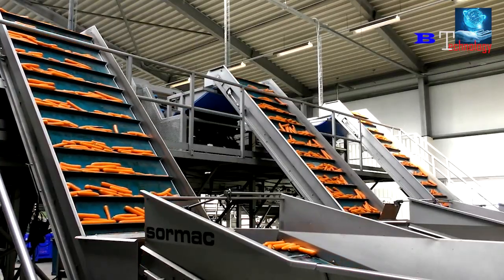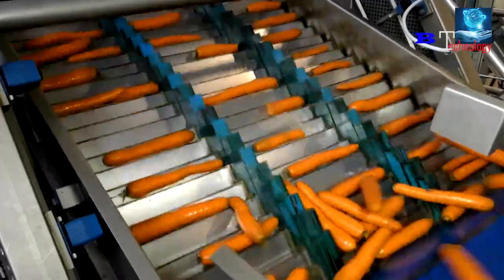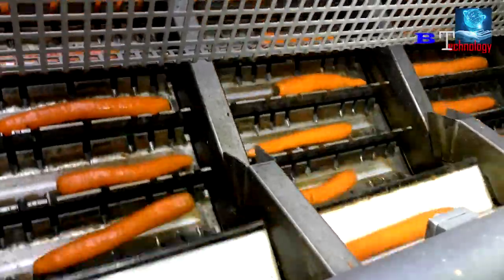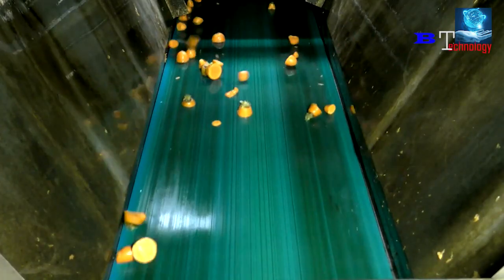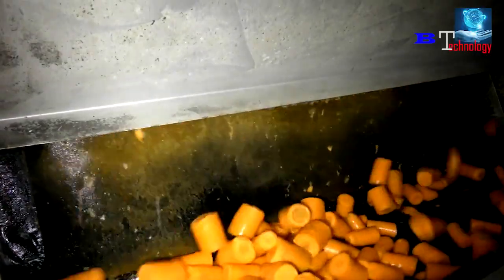Thanks to this advanced technology, we can easily retain only the quality carrots, ensuring that the products remain fresh and appealing. Next, the carrots are transferred to a cutting machine to create various shapes such as thin slices, strips, or cubes. The cutting machine uses advanced technology to ensure each carrot piece is uniform and precise, ready for the next processing steps.